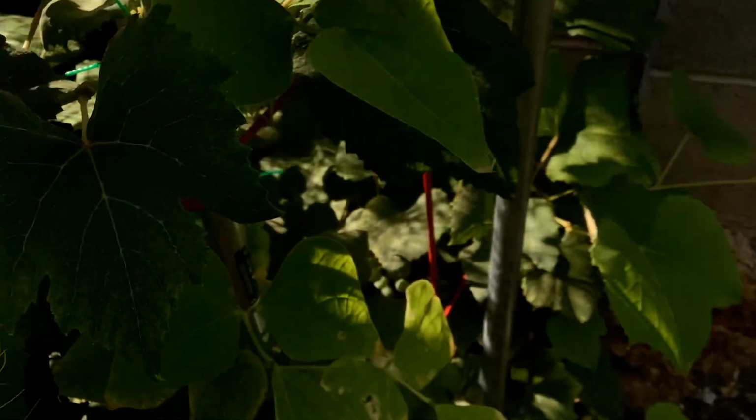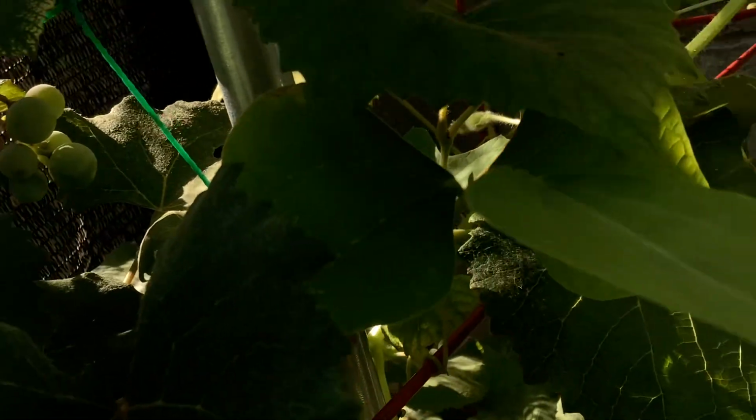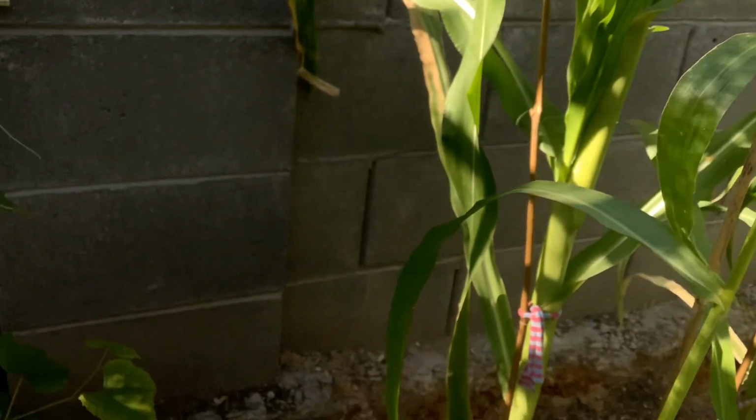The grapes are still the same. I don't know what the deal is with them. They don't seem to be growing. It's growing a lot of leaves and branches, but the grapes aren't getting any bigger.